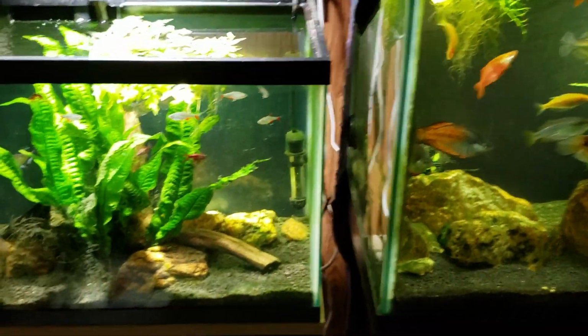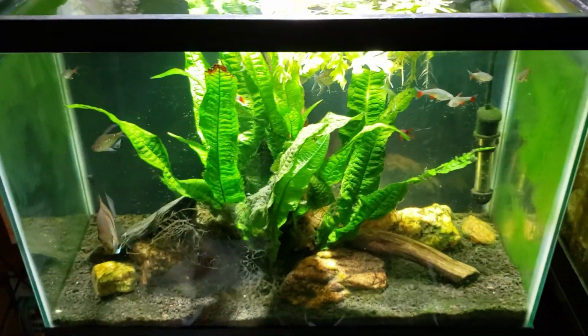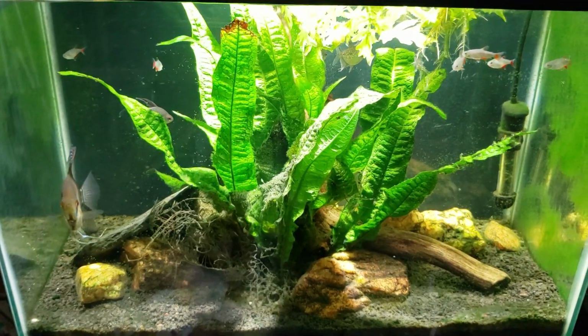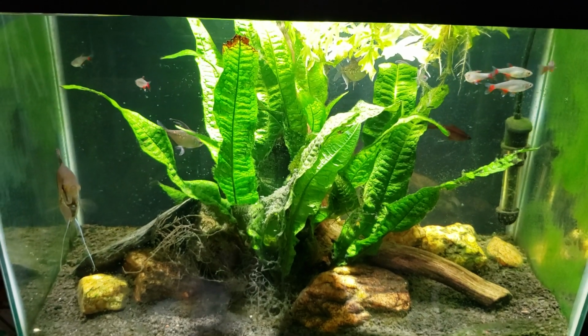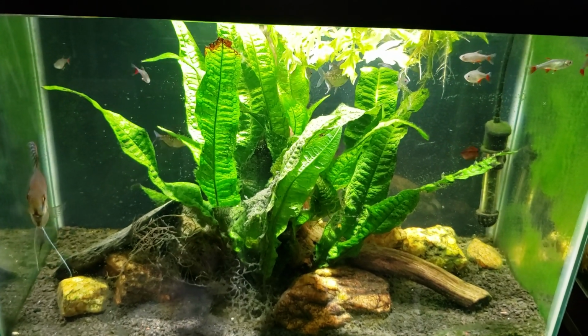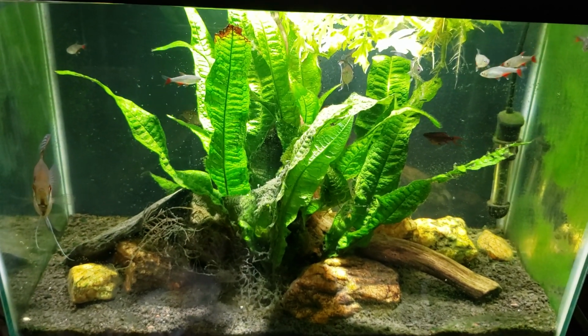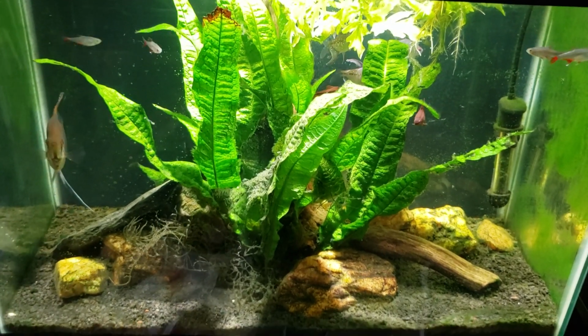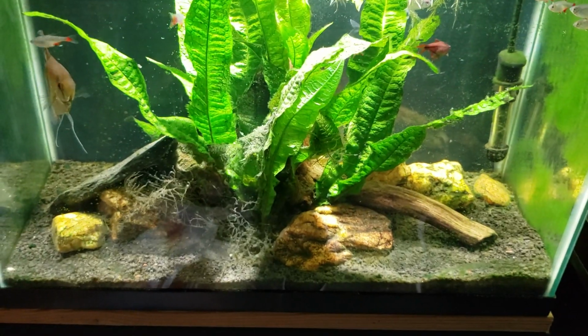My 20-gallon angelfish tank just got a nice big water change today. Got the glass wiped down. I did a filter change, and I also cleaned out the biosponge in the filter. My clown pleco in this tank is still alive and well. I just saw that a little while ago, actually.